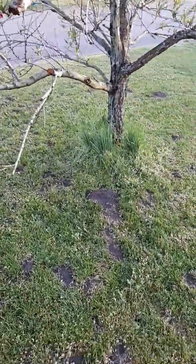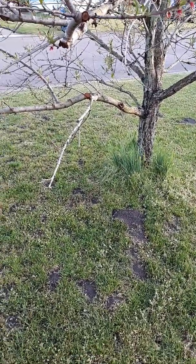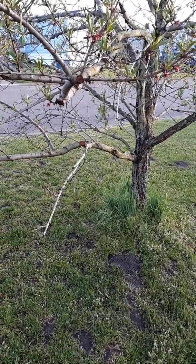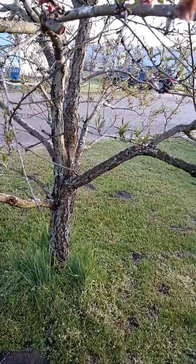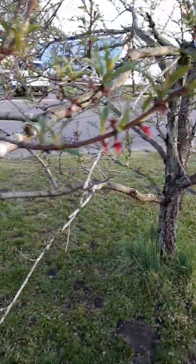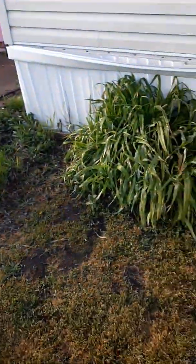Underneath the peach tree is garlic. I have not actually dug any of that garlic up. I don't want to disturb the roots of the peach tree. And I don't know how well that's going to go. And it looks like my peach tree has more problems again. Both this and the cherry tree had some issues last year. So, and my neighbors just showed up, so I'm trying to not get them in the picture.